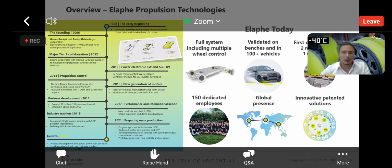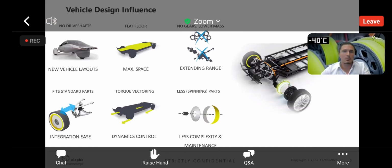You are probably familiar with in-wheel motors, but let's discuss a few benefits that in-wheel motors bring to the whole vehicle architecture and design, as well as the vehicle mission profile. What you get with in-wheel motors is a true freedom of design. There are no drive shafts, which enables new vehicle layouts. You can get a flat floor and maximize the space inside the vehicle for passenger comfort, because all of your propulsion is in the wheel where it's needed.